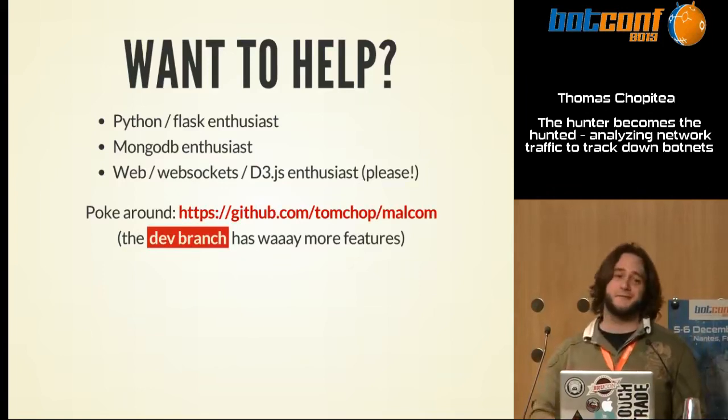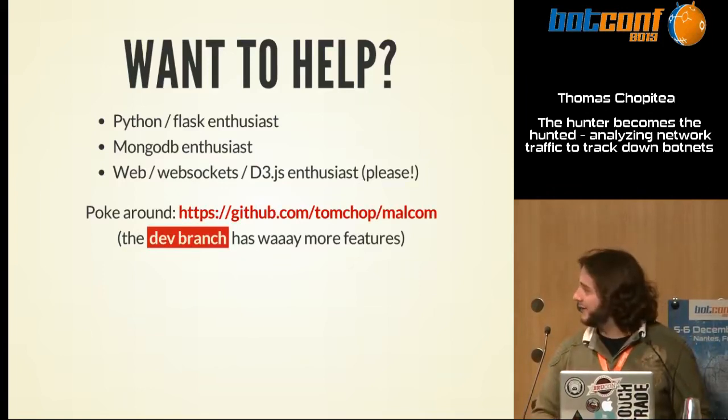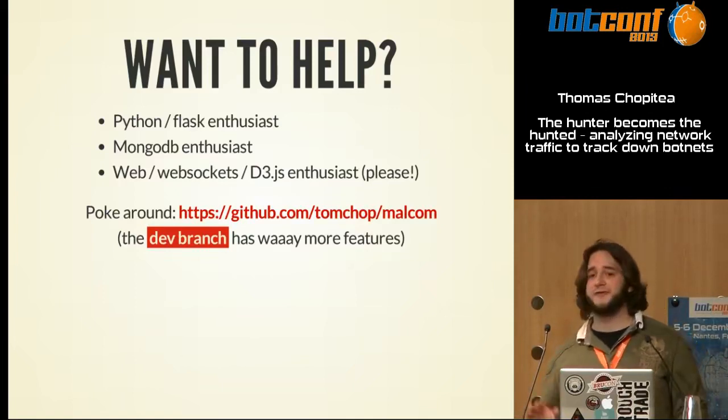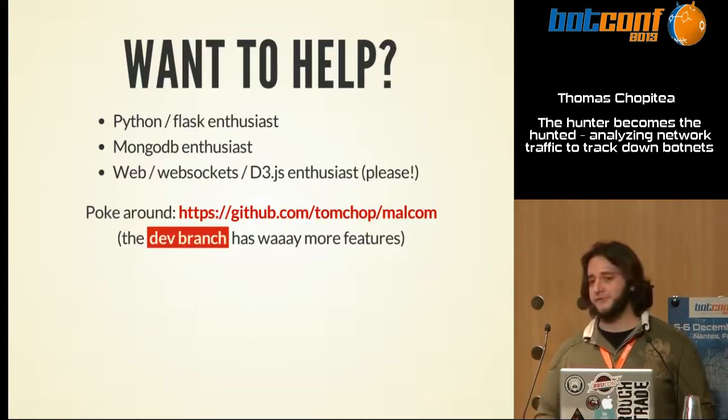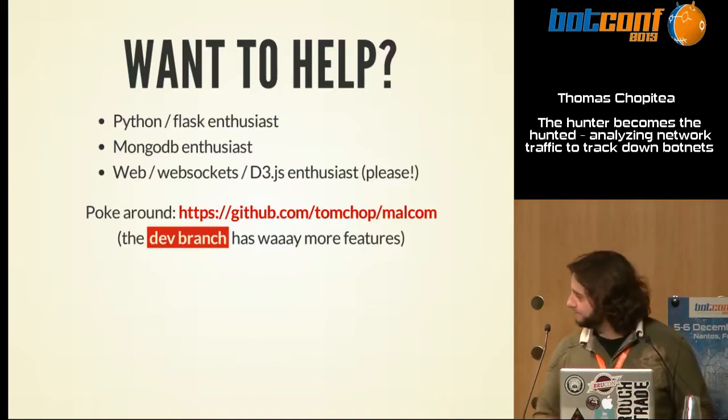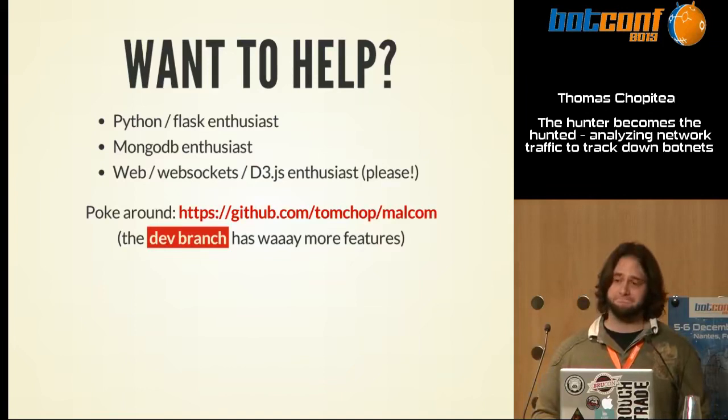If you've ever used D3 and really know how to use it, then you could really help, because for now I think the code works, but it could use some improvements. Just poke around. Remember, the dev branch has way more features. The master branch is the most stable branch, but the dev branch has way, way more features. Well, that's it. Got any questions?